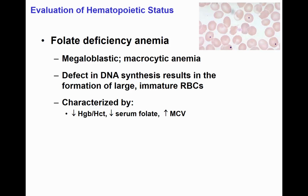So folate deficiency anemia is megaloblastic, macrocytic, right? So larger than normal cells. And really, it's DNA synthesis that is impaired by the lack of folate, so it leads to large immature red blood cells. Characteristically low hemoglobin and hematocrit, in this case high MCV. And if it's folate deficiency, you could see a low serum folate. The serum values for iron, folate, and B12 can be a little bit variable.